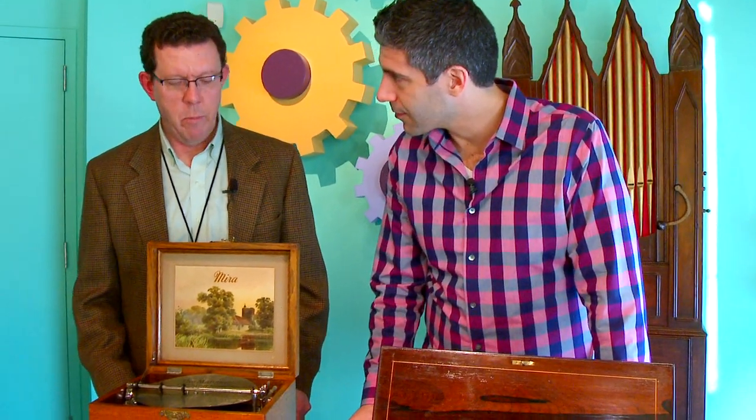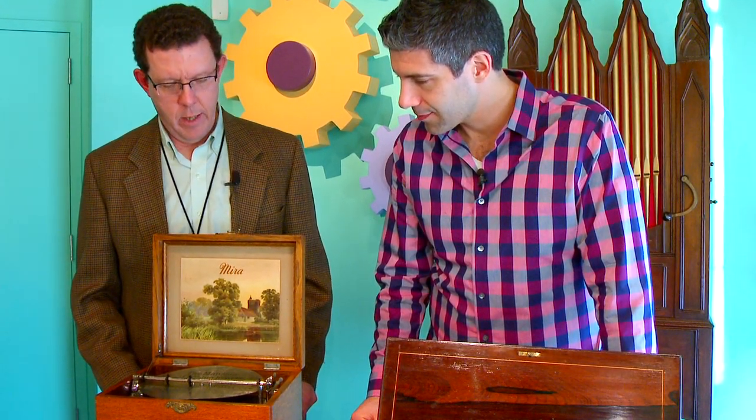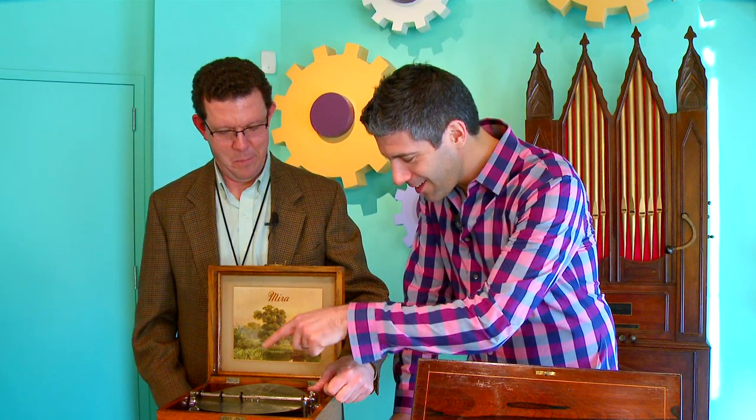This is a disc musical box. It plays a metal record. It was made just after 1900, about 1903. It was made in Switzerland. The model was the Myra, but it was made in Sainte-Croix, Switzerland by the Mermode Music Box Company. Oh, there it goes, so it's turning.